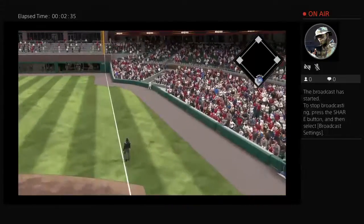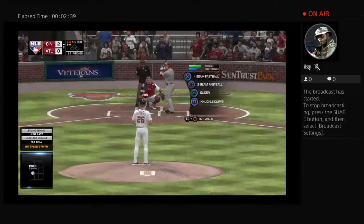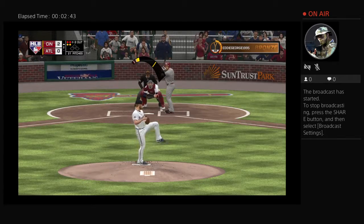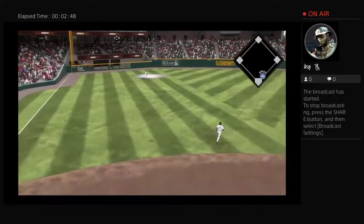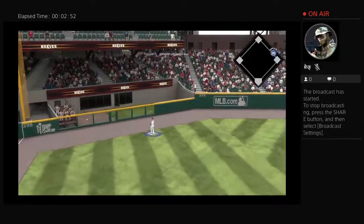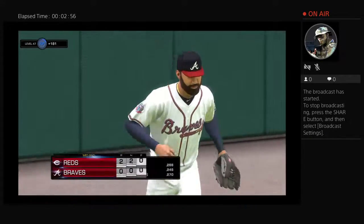Still hanging with him. Another good swing to keep it going. Pulled high in the air out to left field. On the move is Kemp. And that ends the inning. Reds are down in order, but they hold.